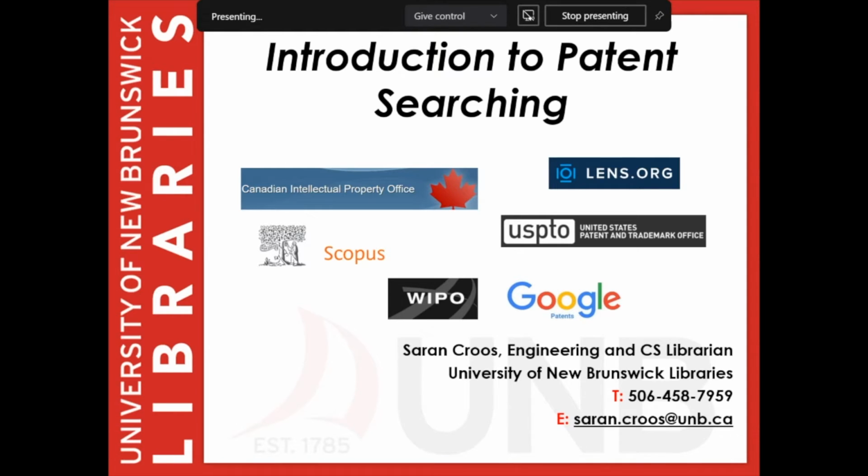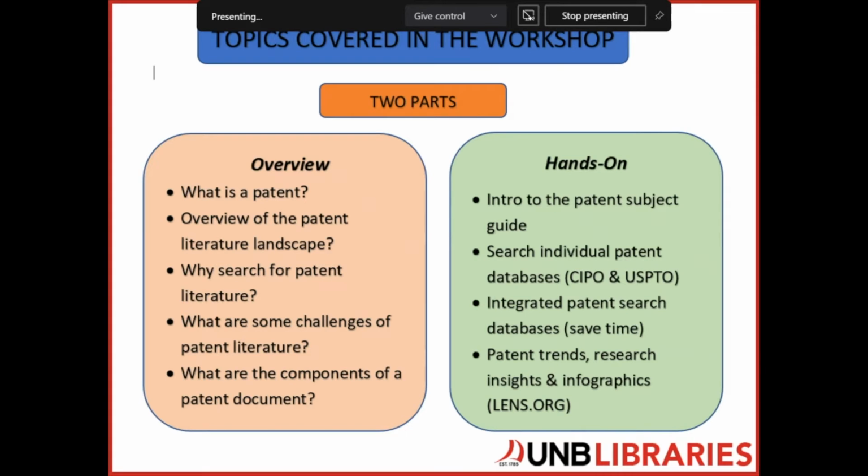Okay, so the workshop usually has a couple of parts. I usually provide the overview where we have some great discussions about topics related to patents. The topics that we include are things like what is a patent and an overview of the patent literature. And also we talk about why patent searching is important for your research. And then we talk about some of the challenges as well.